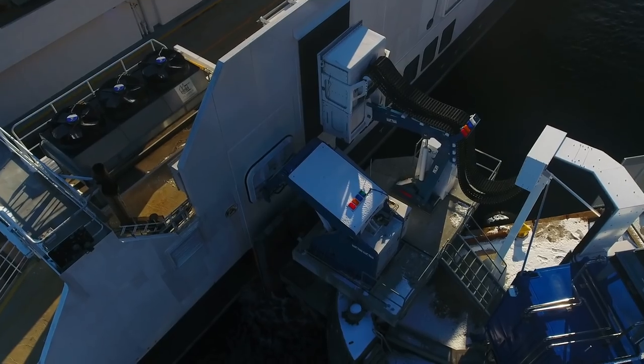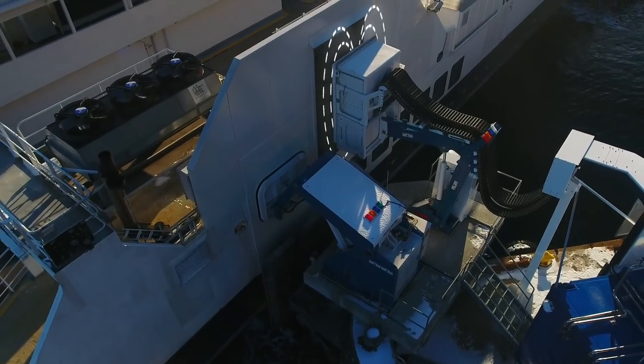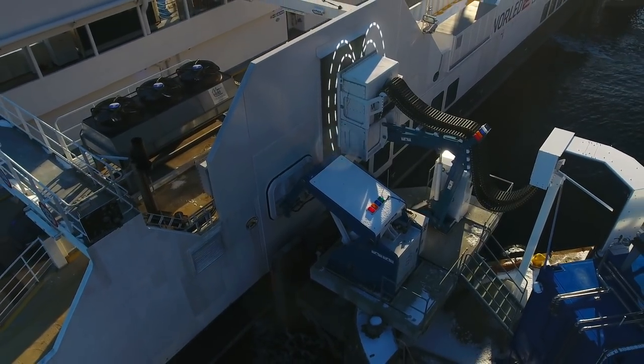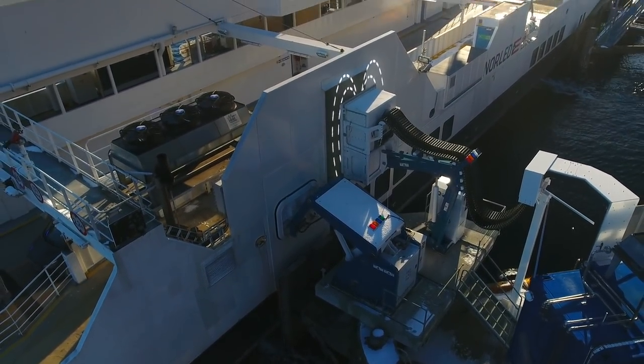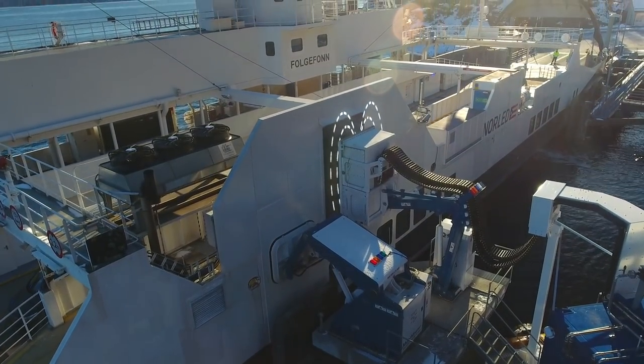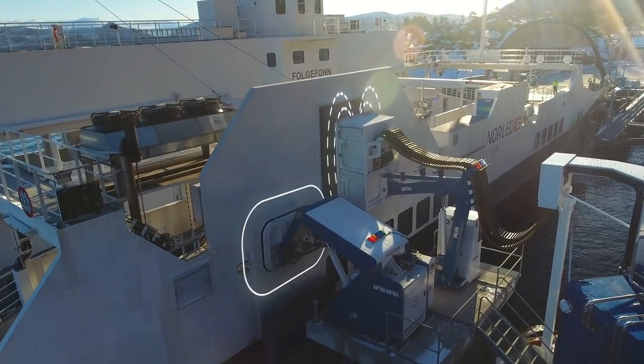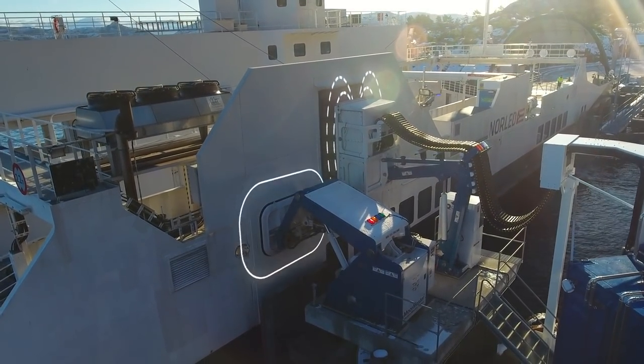Wärtsilä's wireless solution maintains charging during harsh environmental and operating conditions, independent of any mooring system. But by holding the ferry in place without help from its thrusters, the automated mooring unit can assist in reducing the vessel's energy consumption during docking.